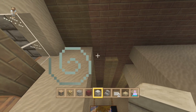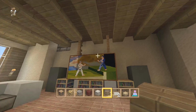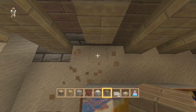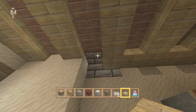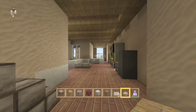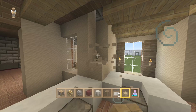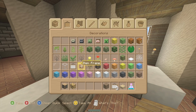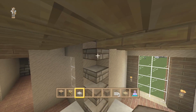And then we could put, what's the thing I'm looking for? Maybe spruce wood? Up there. And just break these. It doesn't really look right having just that. And this is the finishing touches right now. And what we can do is just put sandstone slabs or something here. Just like that.